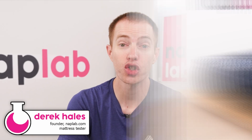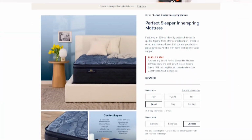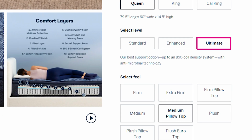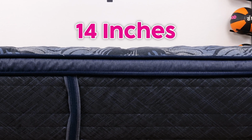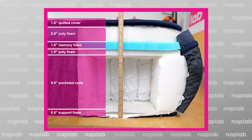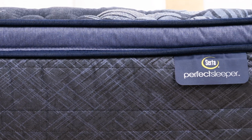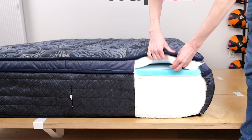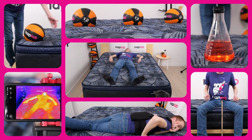Today we're reviewing the Serta Perfect Sleeper, but of course the Perfect Sleeper has a ton of variations, so to be clear, we are testing the Perfect Sleeper Ultimate with the medium pillow top model. This is a 14-inch coil mattress with a thick comfort layer made up of memory foam, polyfoam, and a 1.5-inch pillow top cover. Serta markets this mattress as a classic feel with enhanced contour from memory foam and 3 zones of cushioning. Is that enough to make this mattress one of our favorites under $1,000? Let's go ahead, find out now.